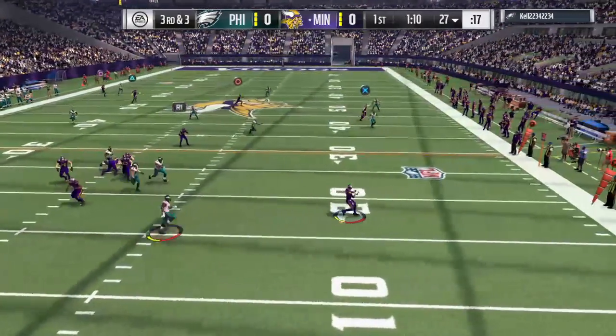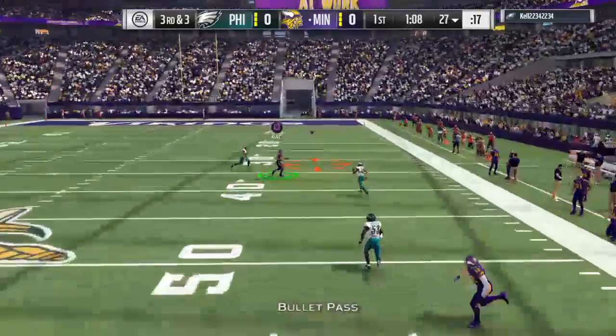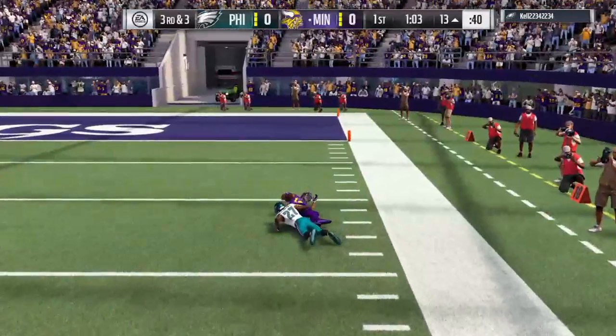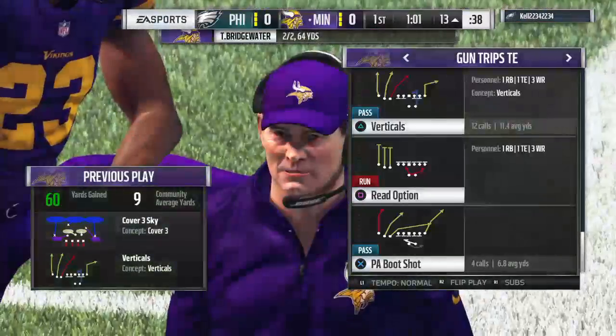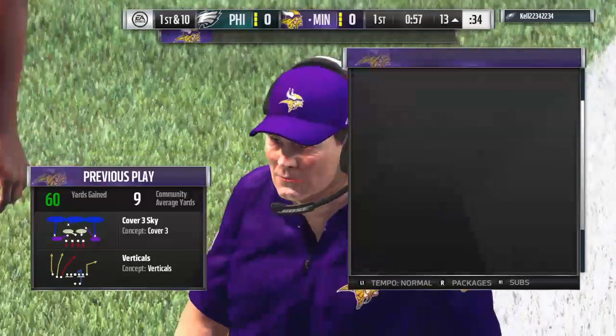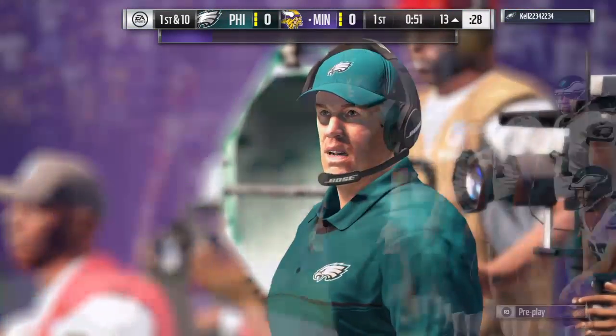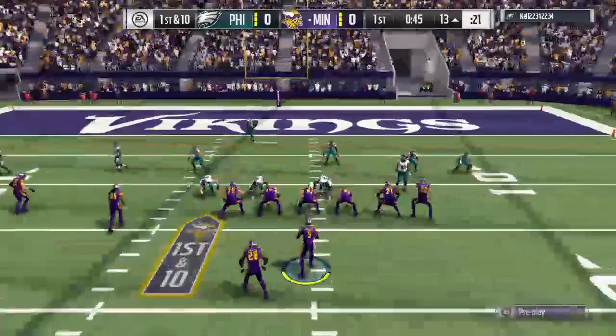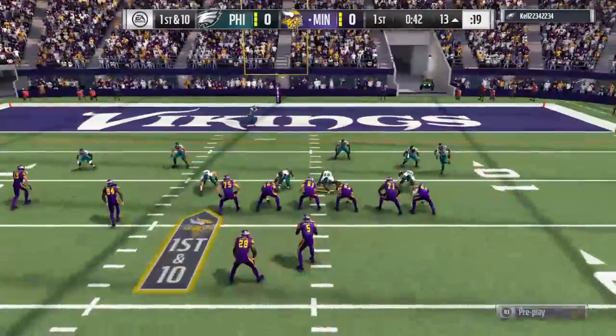Bridgewater escaping the pressure right. Now he's going to throw deep. He's got a man. Complete. And he is taken down deep in Philadelphia territory. The young connection hook up there. Bridgewater to Diggs, and even 60 yards. And now a first down following that long gain.